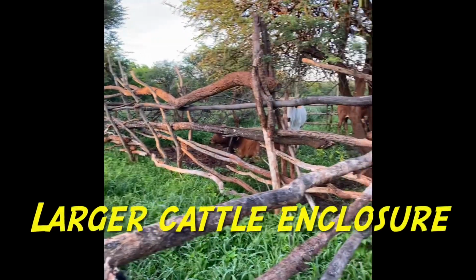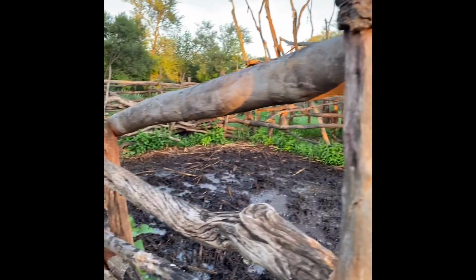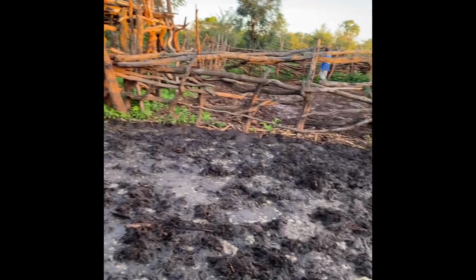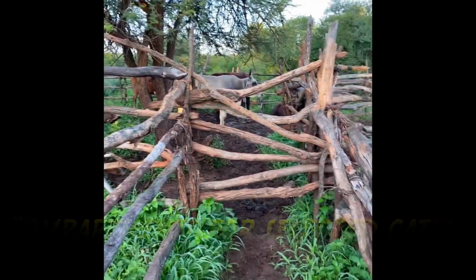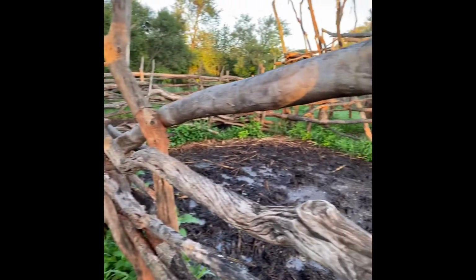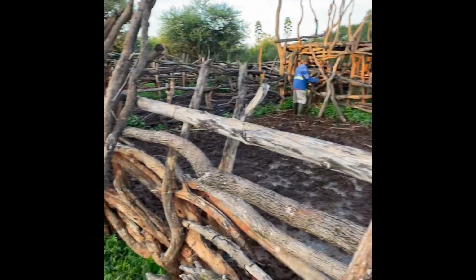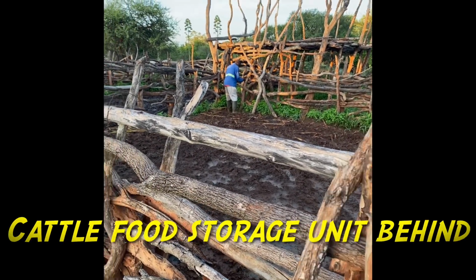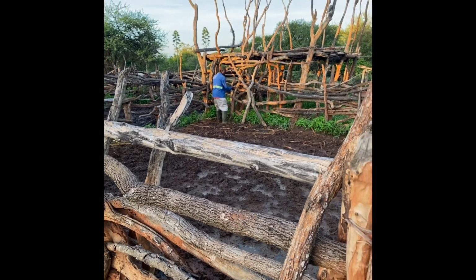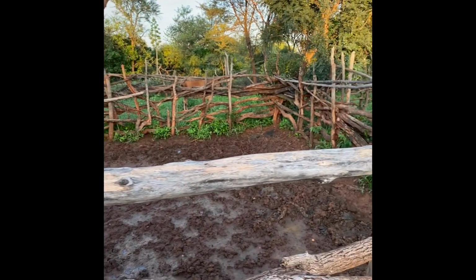The cattle pens are also next to the goat pen, and they are divided in sections just to segregate the sizes of the cattle or the types that they need to separate from the rest. And that structure at the back there is a high structure where they usually store some food, seasonal food for the cattle.